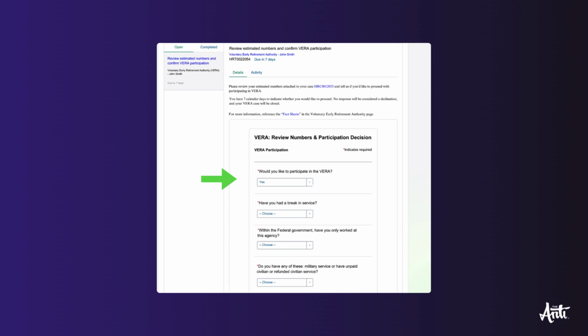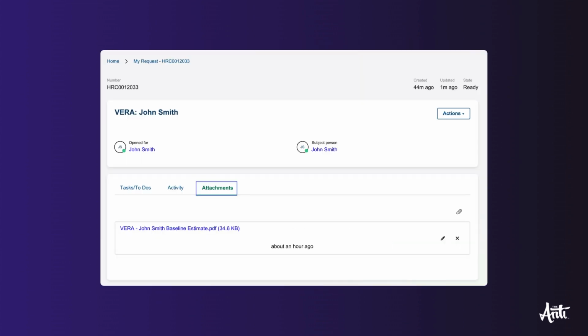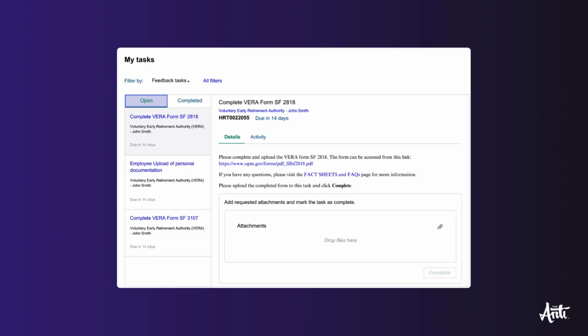If they say no, they can close their task and the case is closed, and we've tracked that in ServiceNow so we know who has declined. If they say yes, they are presented with additional questions which will help guide the HR agents in the fulfillment of this particular case. The initial task also directs them out to the case where they would review the attachment so they could see their baseline numbers. If they had said yes and they complete their first task, they are presented with 3 more tasks to compile and gather all of the necessary documents in order to participate in the VERA program.